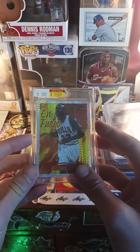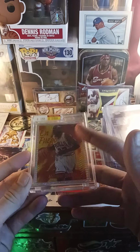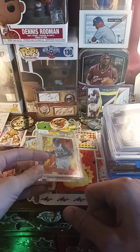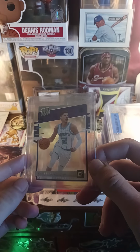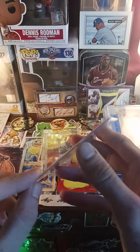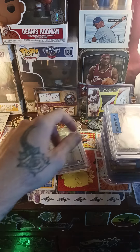This right here is an Enfuego Michael Jordan. I bought it at my card shop for 100, but graded. If it grades well, it could be 200-300. This I'm still on the fence about grading. I actually have like 30 LaMelo Ball rookie cards, and they've just plummeted in value, and I'm just not sure if it's worth grading, but I do like the acetate, so I'm still on the fence about that.